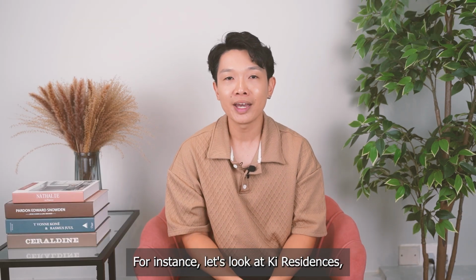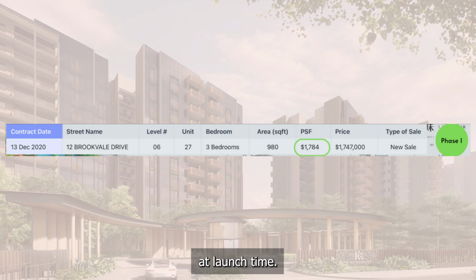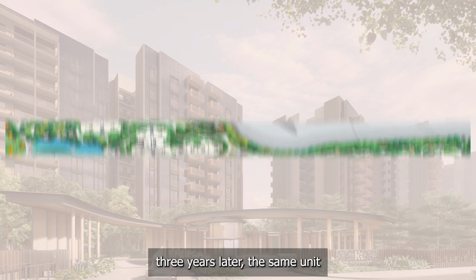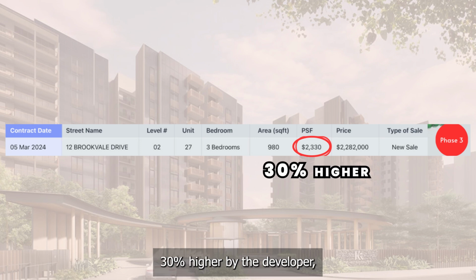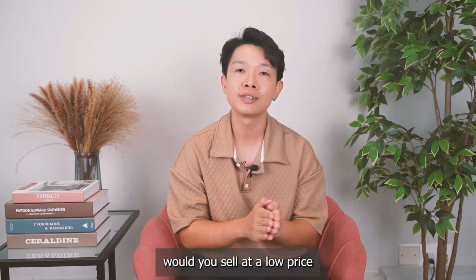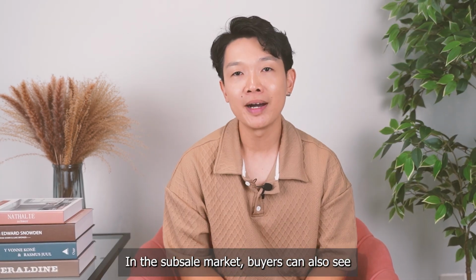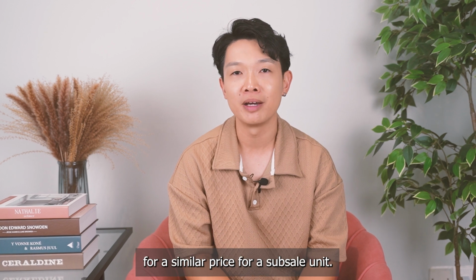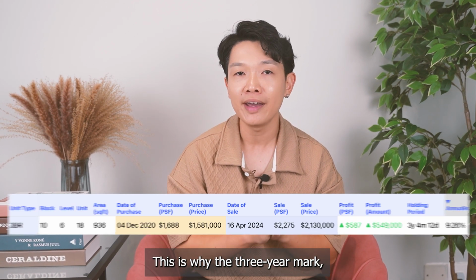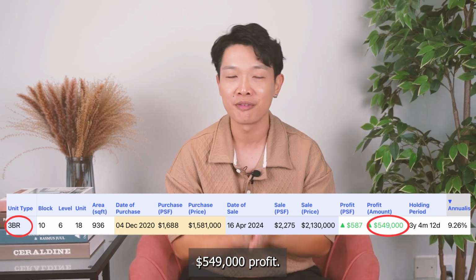For instance, let's look at Key Residences. A level 6 3-bedroom unit was sold at $1,700 PSF at launch time. Fast forward 3 years later, the same unit, but 4 levels down, was sold 30% higher by the developer, a paper gain of $535,000. If you were the owner of the level 6 unit, would you sell at a low price at the 3-year mark if you saw this level 2 transaction? In the subsale market, buyers can also see the level 2 transaction and they will be more willing to pay a similar price for a subsale unit. This is why at the 3-year mark, another 3-bedroom unit could sell for $549,000 profit.